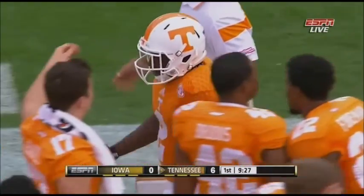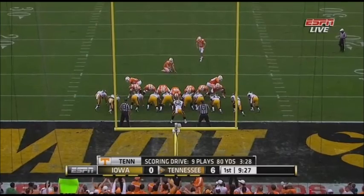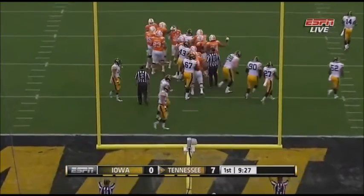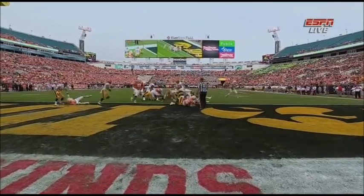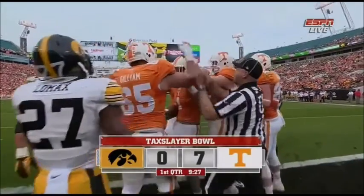If you were ever trying to gauge what this game meant to the Volunteers and their fan base, don't tell them that this game doesn't matter. Rocky Top showing out in full effect in the stands and on the field as Alton Howard scampered to set up this run by Hurd. And you can hear a lot of Rocky Top when we come back.